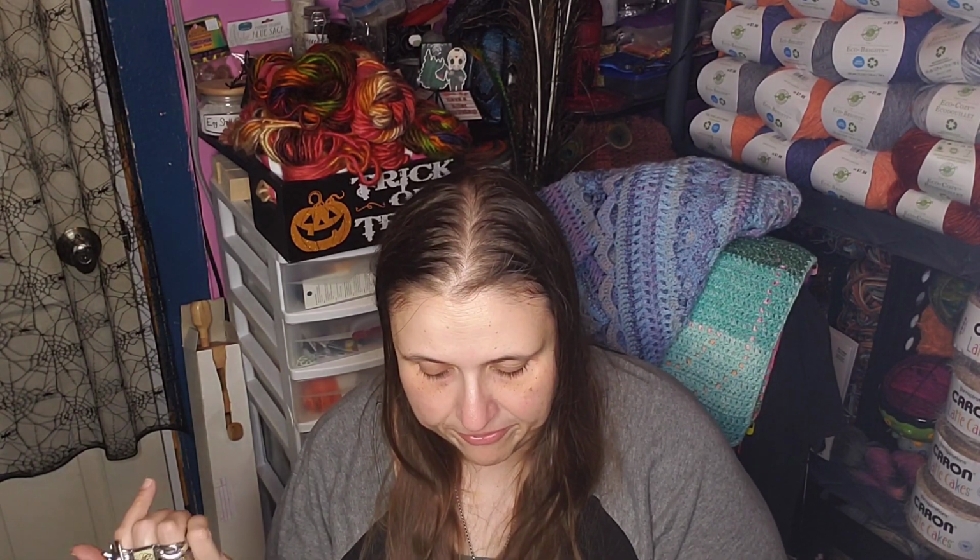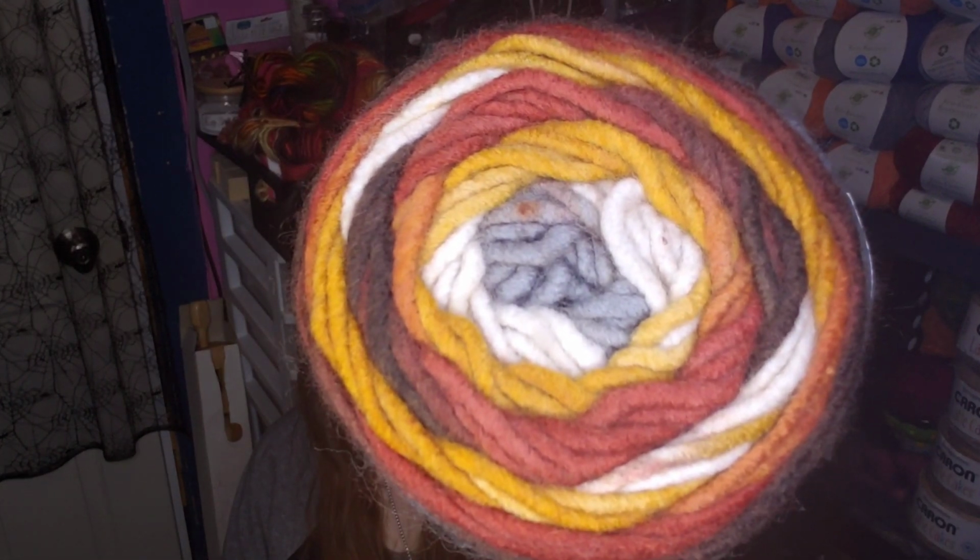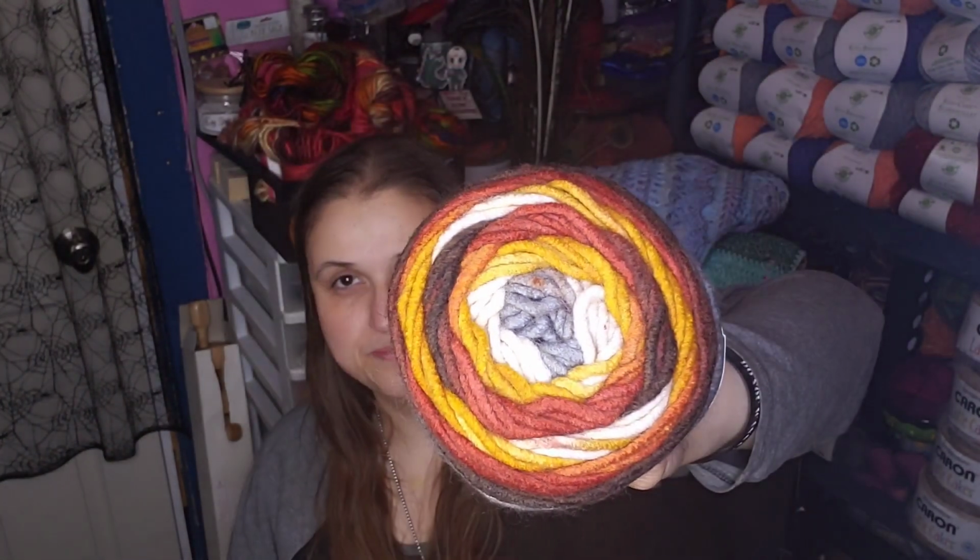Machine washable, low iron, do not bleach, do not tumble dry, dry clean. The suggested needle size is a US 10, which is a 6 millimeter, and the suggested hook size is a US K, which is a 10.5 or a 6.5 millimeter. So there we go. And I did only get this one colorway. There were a couple of really pretty colorways, but I only got this one. I really, really, really like it, obviously, because I got 6 of them.